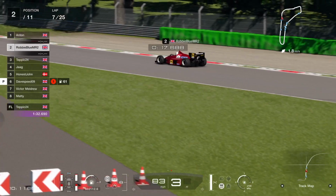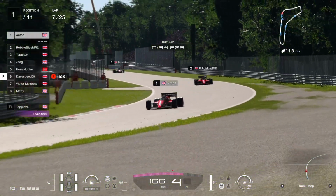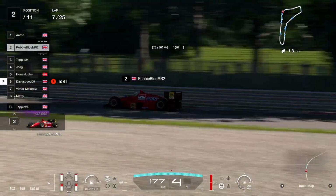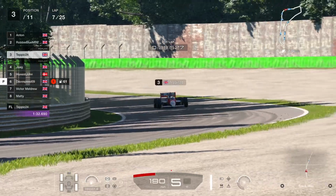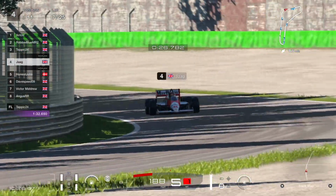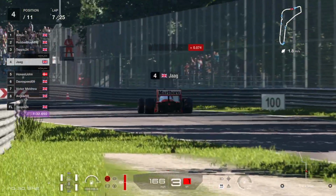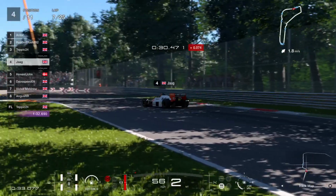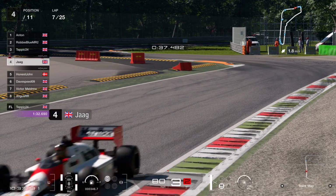That's not good news. If he's on fresh tyres, he's got the potential to be held up by Robbie. And we can see Robbie's rear tyres are half warm. Yeah, and the thing is, Robbie is Anton's teammate, so Robbie could back up and slow Tepic and halt his progress. So this is disastrous for Tepic, really, to come out behind Robbie, unless he can clear Robbie very quickly, or if he pits at the end of this lap.